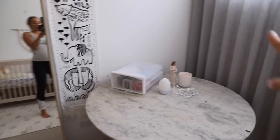I'm pretty sure we're going to have to sell this because I'm getting an actual change table here. So when I get the change table, that's just going to be fully packed with like nappies, burp cloth, wipes, I don't know, another swaddle. So that's kind of the nursery at the moment. Like I said, I feel like when he actually comes, we'll get to know his personality more and we'll know the extra things we need to buy.